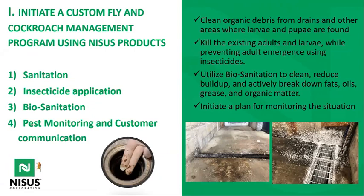We have 4 steps here: sanitation, insecticide application, biosanitation, and pest monitoring and customer communication. And each one of these steps is just as important as the other. We've seen pictures of some of these disgusting drains that I've showed so far. And the biggest thing is that a lot of those have to be physically cleaned, because sometimes there's just too much residue. And these small flies can be underneath all of that layer of filth, and your applications may be less effective unless you clean some of the grime off. I always say if you have to use a putty knife to inspect through the filth, it's a good chance that you need to clean that drain or clean that surface.